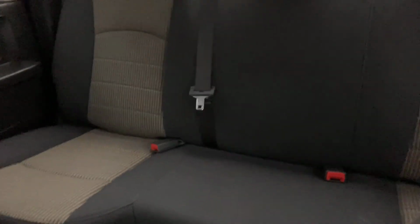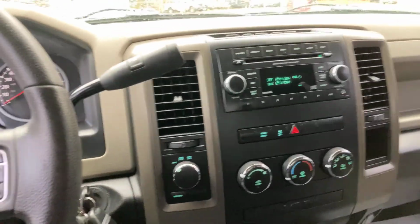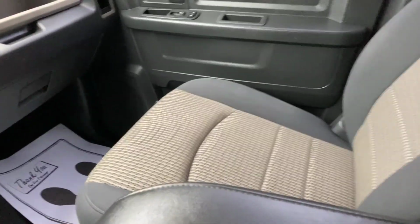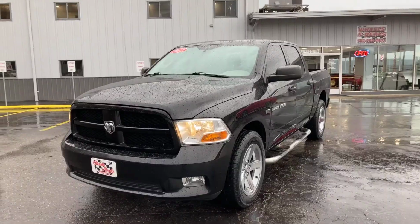And take a look at the back seat. Get 2 cup holders. You can't see it very good because it is dark out today, overcast I should say, but there you have it, ladies and gentlemen. It is a beautiful two-toned interior inside of this truck.